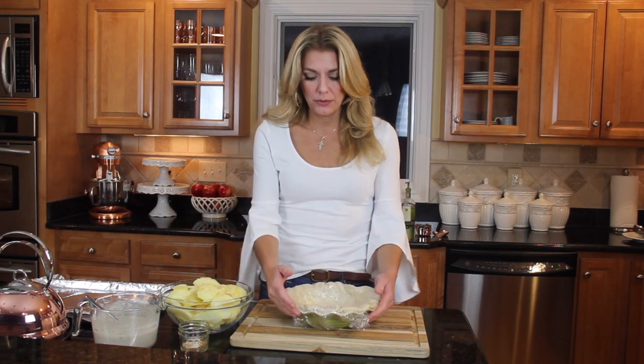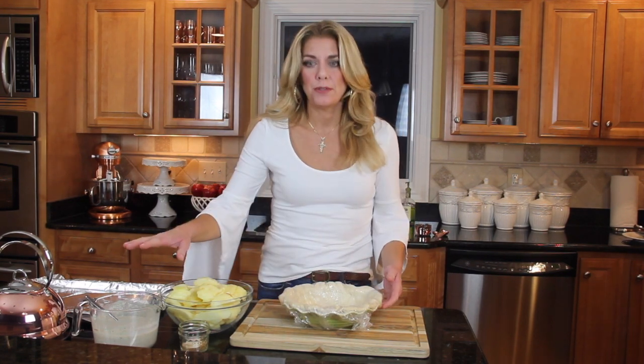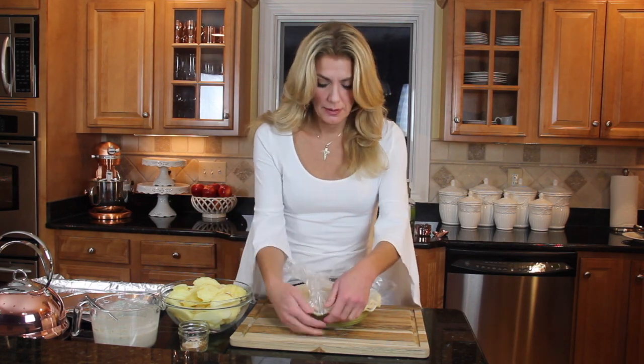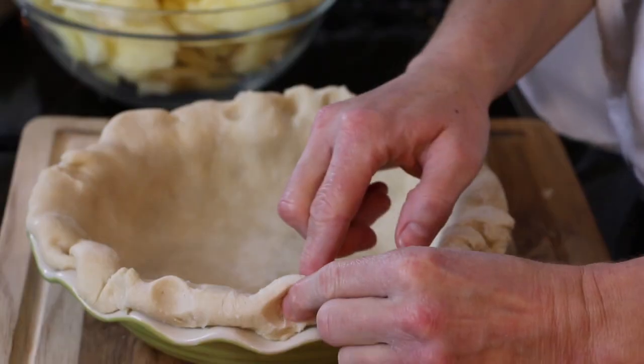Okay, so now we're ready to assemble this glorious pie. I took out the pie pastry, I took out the filling, the apples are all sliced thinly, I should say. Gotta watch your adverbs. So at this point, since it's chilled, what you want to do now is you want to actually crimp the edges.